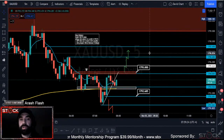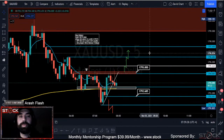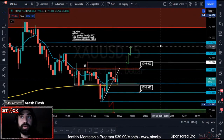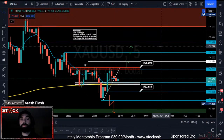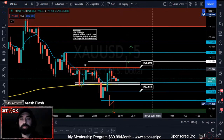Okay, I see an inverse head and shoulders here. If price starts to hold true to the support in terms of the 200, definitely see an inverse starting to form. Guys, don't spam, please. Okay, gonna erase that.